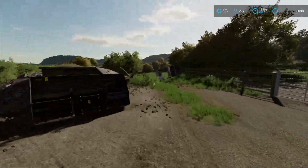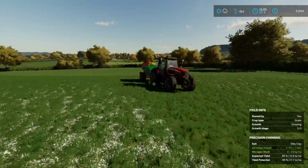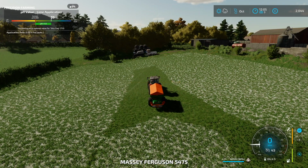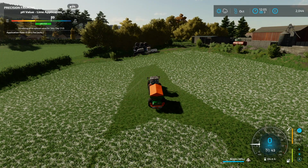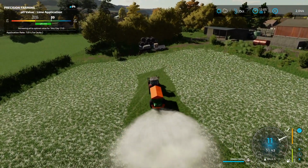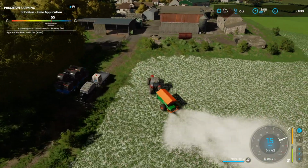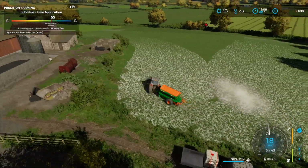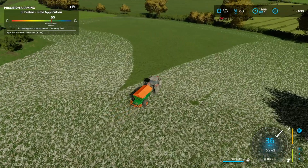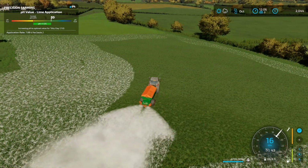But right, we will crack on first here with the liming, and once we're done that, then we will attach to the seed drill so that we can get some alfalfa in the ground. And then I'll probably stick the seed drill on the Massey, get it on a helper. We can always clean up any bits that the helper might struggle with. But I really do want to get that contract complete, because I might consider taking on another contract.